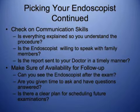Will your doctor get the report? I mentioned that I generate my report right away. It's put in the doctor's box. They have it whenever they go to their mailbox. It could be the same day or the next morning, so that your doctor remains in the loop.